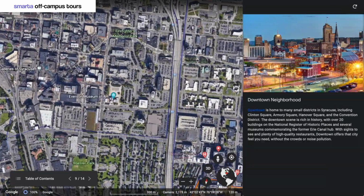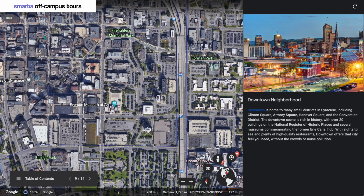Downtown is home to many small districts in Syracuse, including Clinton Square, Armory Square, Hanover Square. We're a big fan of our squares. The downtown scene is super rich in history, with over 20 buildings on the National Register of Historic Places and several museums commemorating the former Erie Canal Hub. With sights to see and plenty of high-quality restaurants, downtown offers that city feel that you need without the huge crowds that you feel in places like New York City.